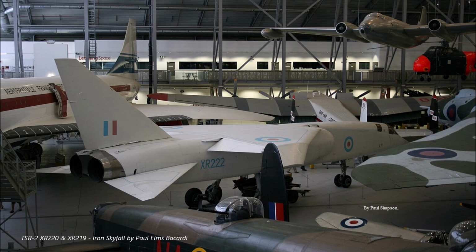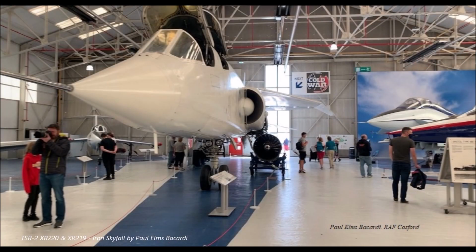Makes you wonder, though, could this really happen in the real world? Right, because this is all based on a work of fiction. Could those Cold War ghosts actually rise again? That's the question, isn't it? In a world where tech is advancing faster than we can keep up, I think anything is possible. Iron Skyfall might be fiction, but it makes you think about those possibilities. Makes you wonder what other surprises might be lurking in the shadows.